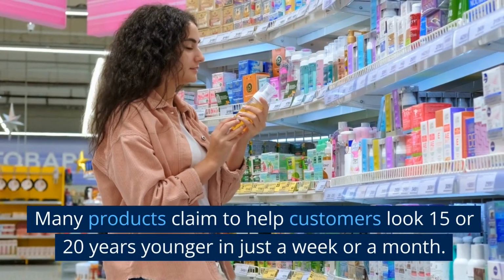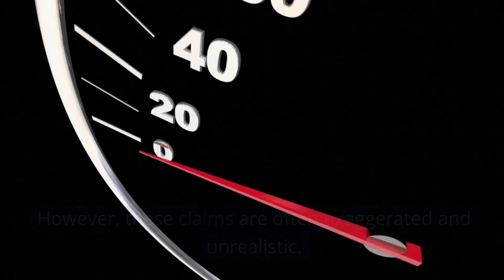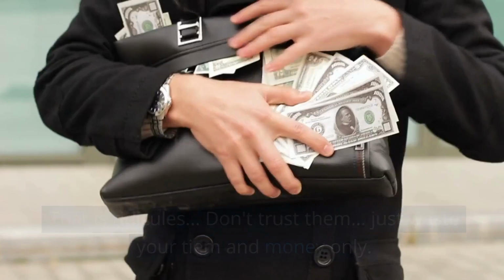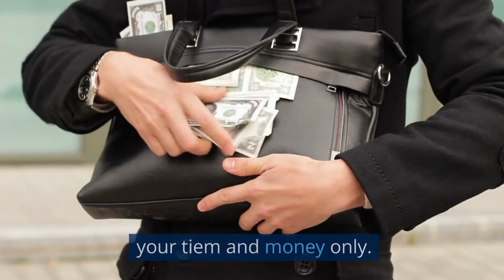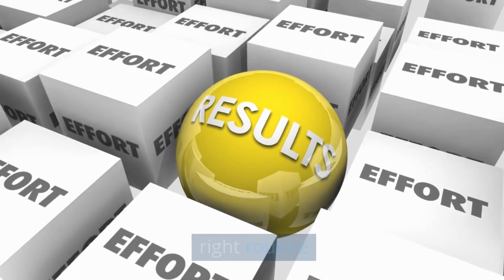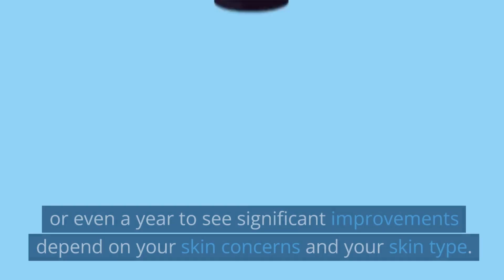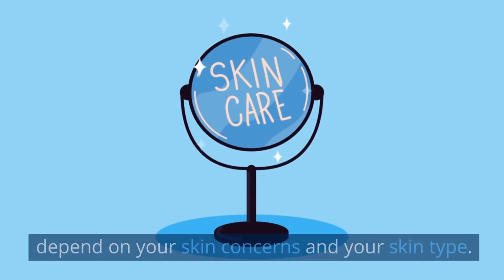Many products claim to help customers look 15 or 20 years younger in just a week or a month. However, these claims are often exaggerated and unrealistic. That is ridiculous. Don't trust them, they just waste your time and money. To achieve amazing results, you must follow the right routine with the right products and time. It may take anywhere from 3 months to 6 months, or even a year, to see significant improvements, depending on your skin concerns and your skin type.